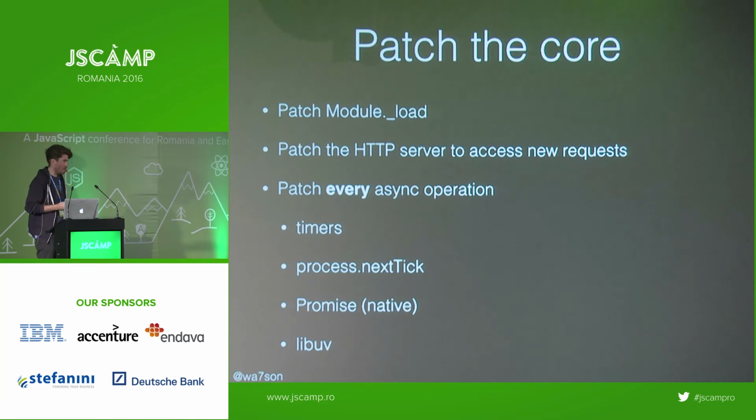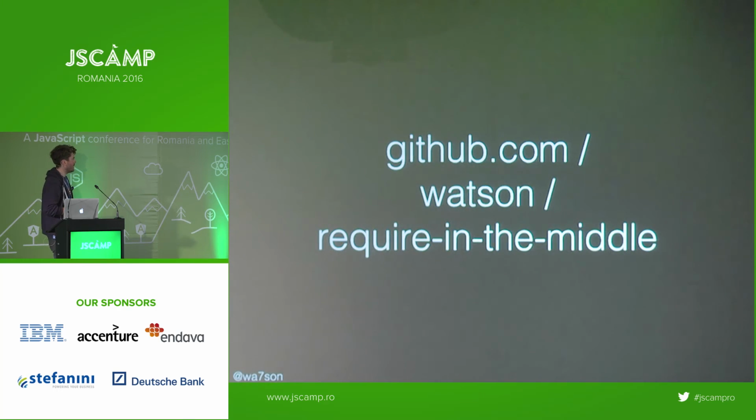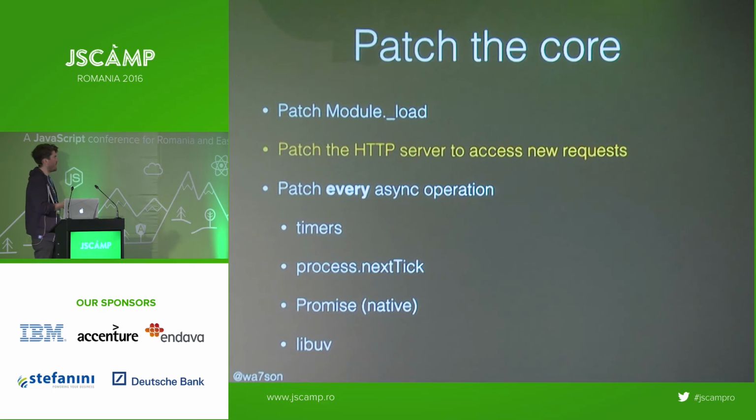We also need to, and to make that really easy, I wrote a module, which I have a tendency to do a lot, called require-in-the-middle, which is kind of like a man-in-the-middle attack for the require function. You can just say, I want to hook into these 3 modules, and then it will call a callback that you specify every time Node tries to require one of those. And it uses the cache in Node, so it will only happen the first time you try to require it, so it's really nice.